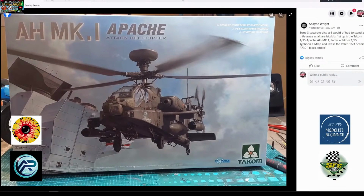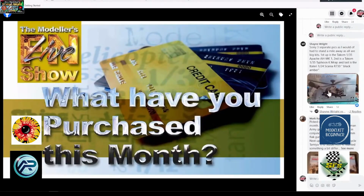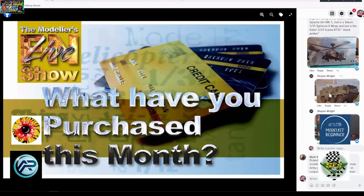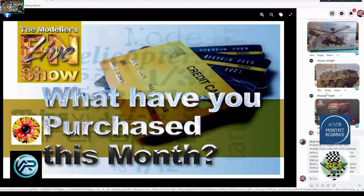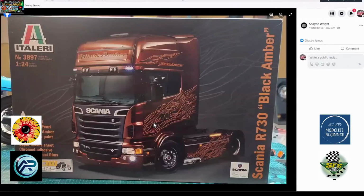Wow. So this is the Apache Attack, the AH Mark 1. Yeah, big beast. I like that. I mean, in 1/35, it must be huge. We have the Typhoon K. Yeah, that's a pretty big beast as well. It is. 1/35. Yeah, it's not that big. Massive. And lastly, the Scania R730. Oh, that's cool. I love that scheme. Yeah, you're right, Simon. I love that too.